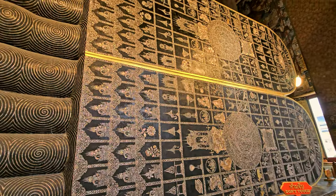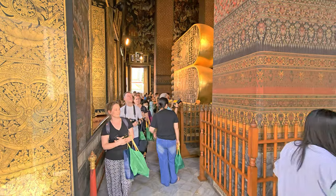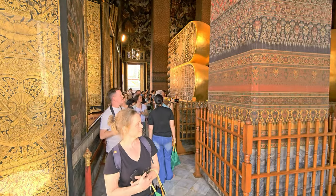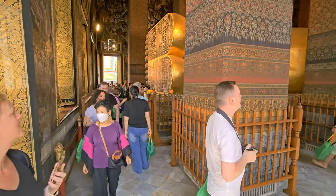The entrance fee to Wat Pho is 200 baht. Make sure you visit the entire temple complex and not just the Temple of the Reclining Buddha. It is really worth it.